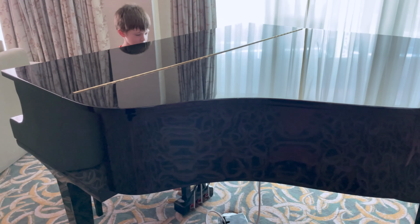So there you go. Ryan jamming away on the piano with his mad skills.